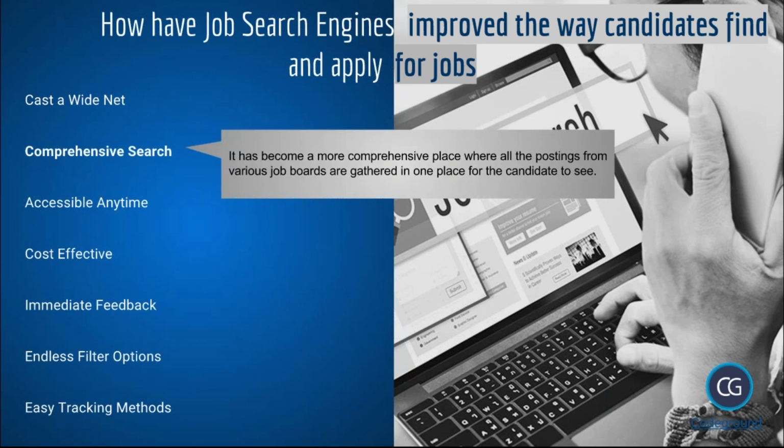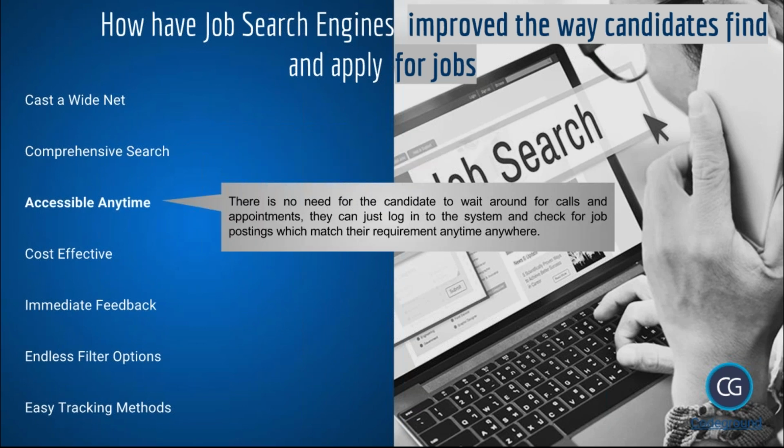Comprehensive search. Job search engines have made the recruitment world a smaller place. It has become a more comprehensive place where all the postings from various job boards are gathered in one place for the candidate to see. The candidate has the benefit of going through these job postings of various places at a time.